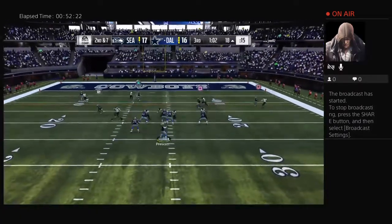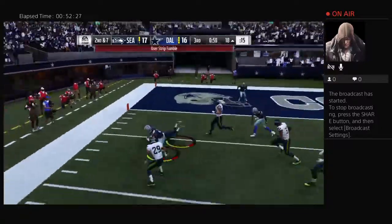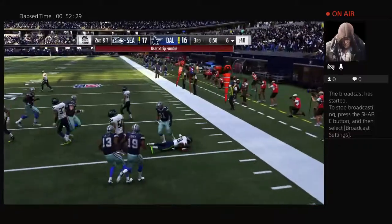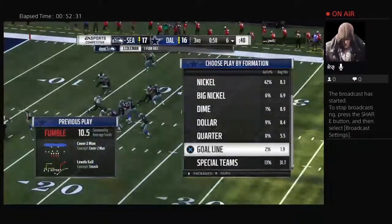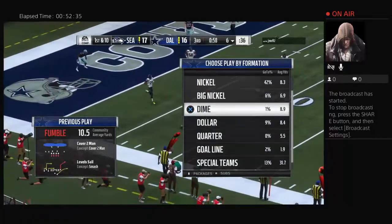A second down throw for Prescott. He's going to flip one out here to his running back. Oh, Elliott going to be hit. He coughs it up, loose football, and the Seahawks have picked it up. And a big turnover there as his guys will get the football back.